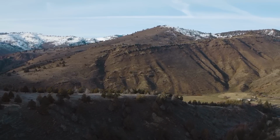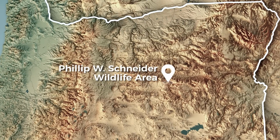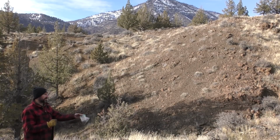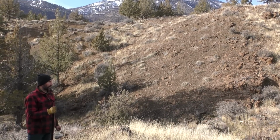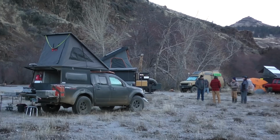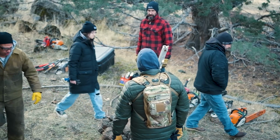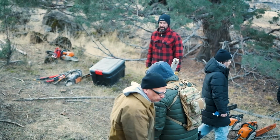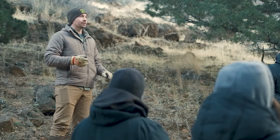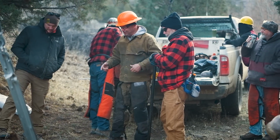I'm back out in the Philip W. Snyder Wildlife Area near Dayville, Oregon. This weekend, my friend Jason, who runs two popular YouTube channels, Primal Outdoors and Van Camping, is holding his annual campout for his Patreon members. Once again this year, Jason has teamed up with the Oregon Department of Fish and Wildlife to organize a volunteer work party as part of his Patreon event.